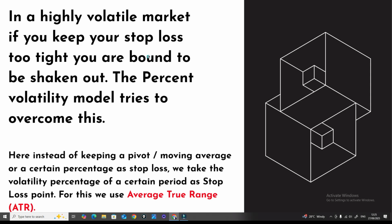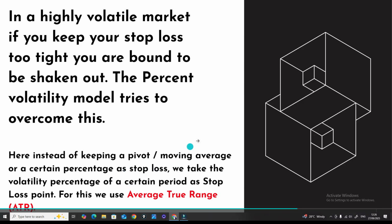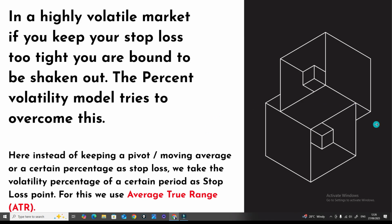So in a highly volatile market, if you keep your stop loss too tight, you are bound to be shaken out. Sometimes the normal movement of the stock, or the volatility of the stock, can shake you out, right? The percentage volatility model tries to overcome this, because you keep the stop loss based on the volatility of the stock and not on an arbitrary moving average or pivot. Here, instead of keeping a pivot, moving average or a certain percentage as stop loss, we take the volatility percentage of a certain period as the stop loss point. For this, we use the average true range indicator. I will explain in a bit.